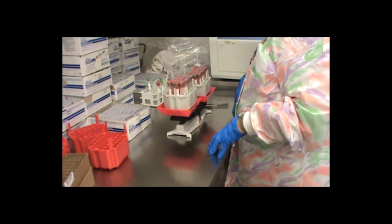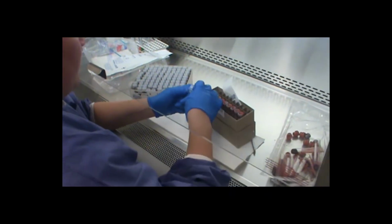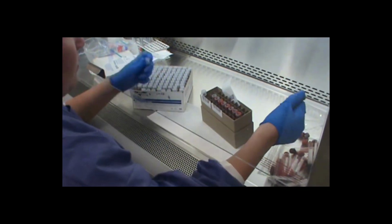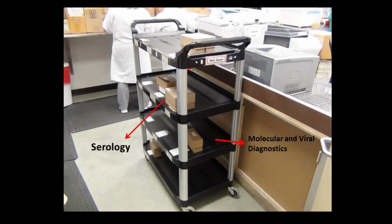Each sample must be placed in a plastic snap cap tube. Obviously, this extra processing slows down the submission process and doesn't help you get faster results. Each serology case receives an accession number which follows the case through the lab. We will be discussing this numbering system in a few moments.